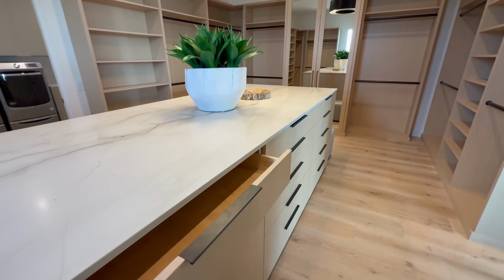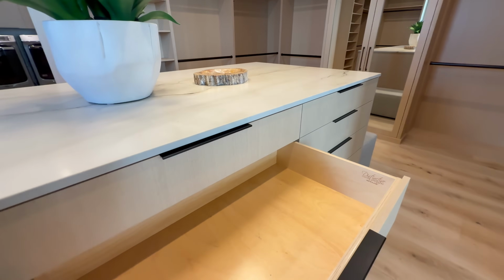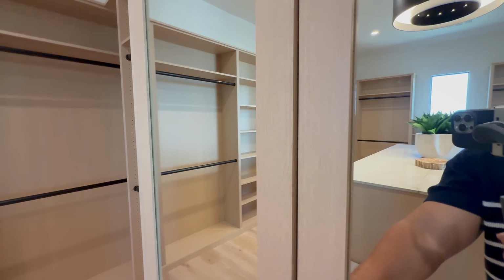Okay, so look at the custom cabinets. You have soft closing drawers right over here. You got the full body mirror, and then you open this up, and then you have some more storage.